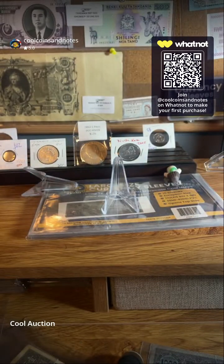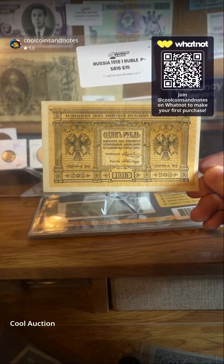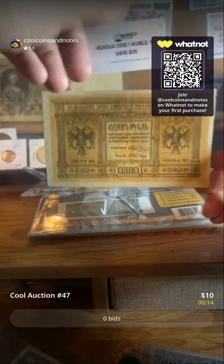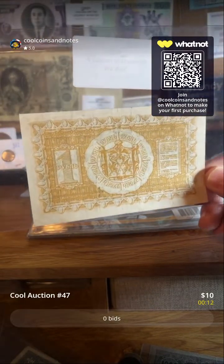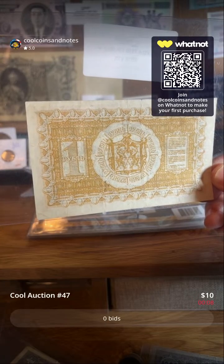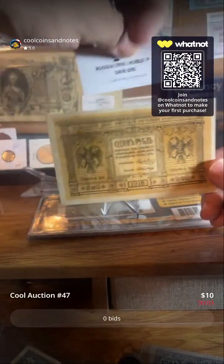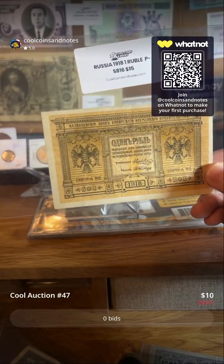All right, next up, let's do, let's skip that one. Look at this Russian note. We've got a 1918 1 ruble, and looks pretty good. I don't know what those things are in that box. Horse head looking things, some kind of weird animals.